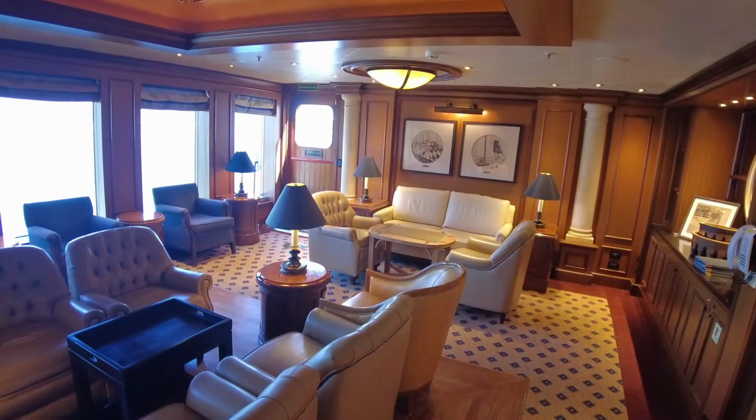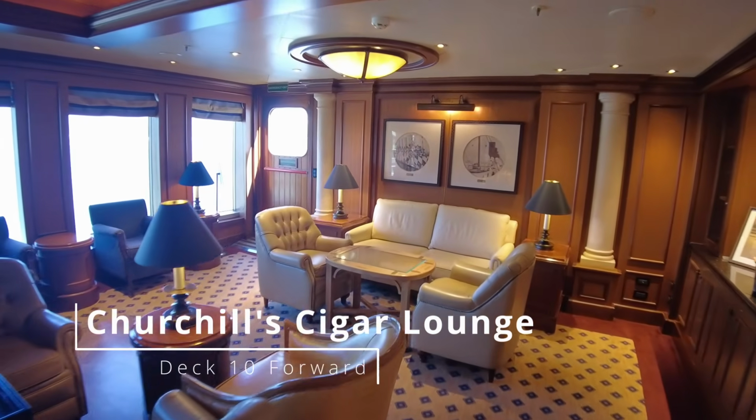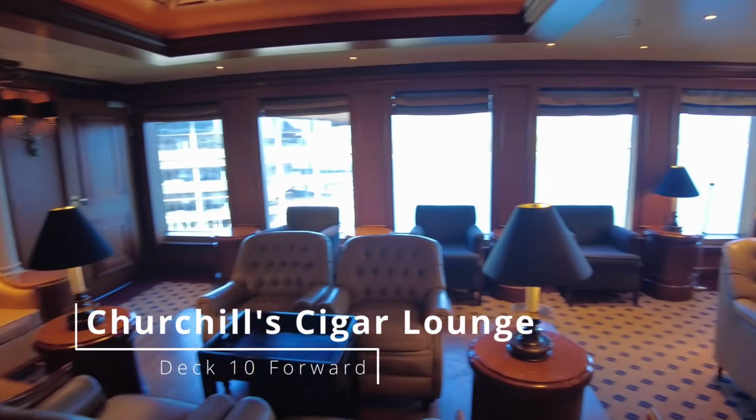Next, we'll have a quick peek into the Churchill Cigar Lounge. No cigarette smoking in here, but they do have a full selection of cigars to purchase if you wish.